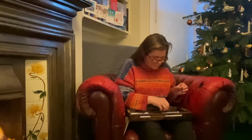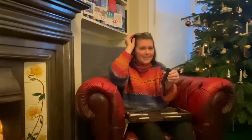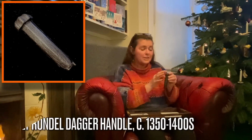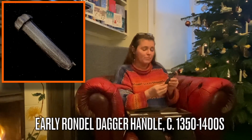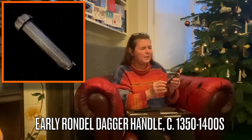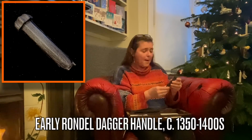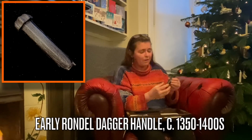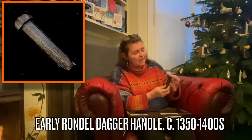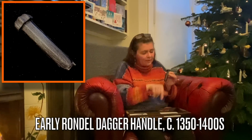And then my last find, which doesn't look like much but really excites me, is this, which is a rondel dagger handle. This particular rondel dagger is one of the earliest forms of combat fighting daggers used around. This one was probably made about 1350 to 1400. Later rondel daggers had very pronounced round rondels at the top and at the bottom, and the tang blade would go down there.